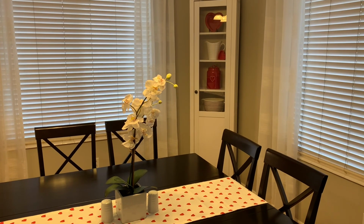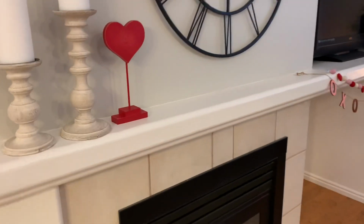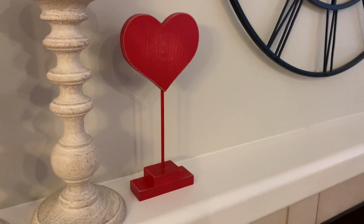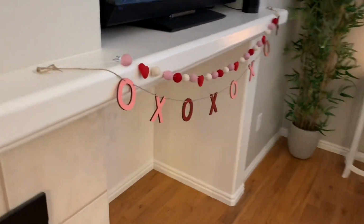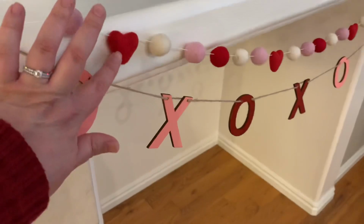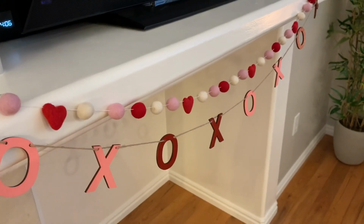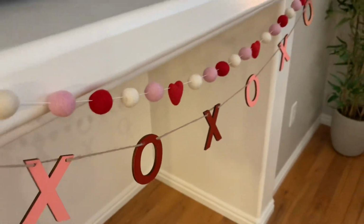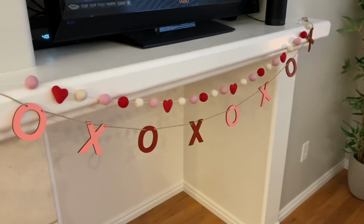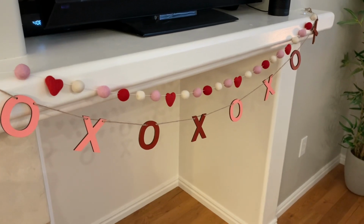And then moving from the dining room into the living room, I have just a few fun little things on the mantle. So I got this heart this year at my grocery store. I thought that was a cute little addition. And then I have a few garlands strung over here. So I've actually had this little pom-pom garland for a few years. I got it off of Etsy. And then this XOXO garland is new this year, and I think it originally came from Target. I got it off of Mercari and I'm absolutely loving it.